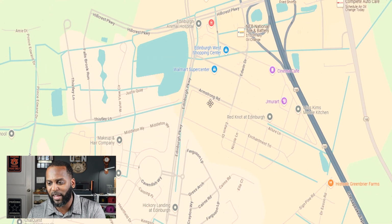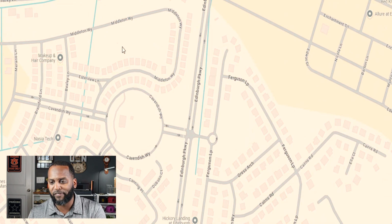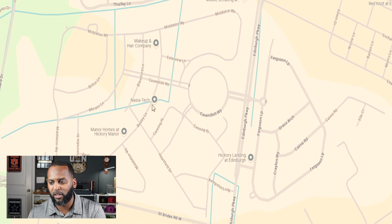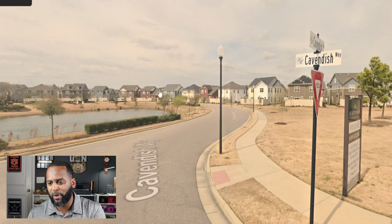So we're going to be down here. You'll be coming down Edinburgh, and when you're coming down here, you'll make a quick right into Cavendish Way. And this is where you're going to find Hickory Manor right here. Like if I was to drop a pin directly in this community, you'll see that right here in front of the clubhouse is where you'll find Hickory Manor as the entryway here.